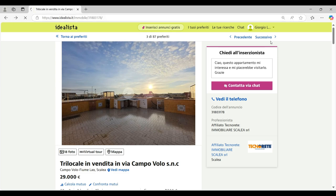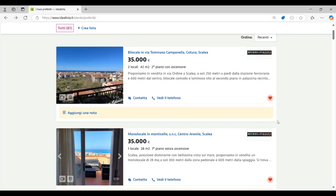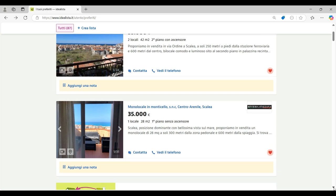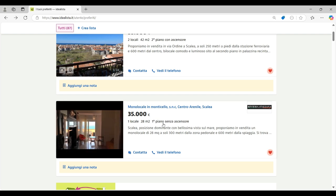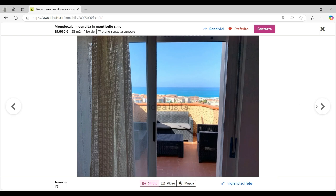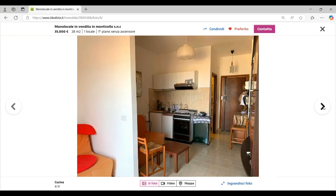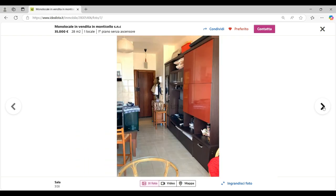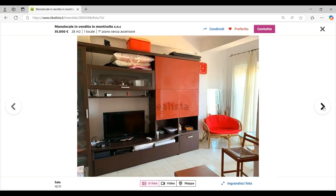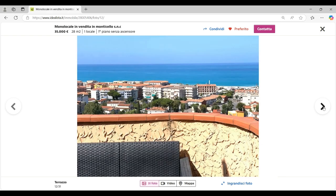And finally, I should have one more here. Yes, I do. Actually, two more. So this one here is small, 28 square meters, first floor without a lift, but the views are really, really spectacular on this one. And I chose this simply because the sea views are the best. So it's a very, very small place, but it's quite neatly done. Kitchen, etc. It's a monolocale, which means there's no bedroom, so you'll have to sleep in the sitting room. But I chose this one just for the view.